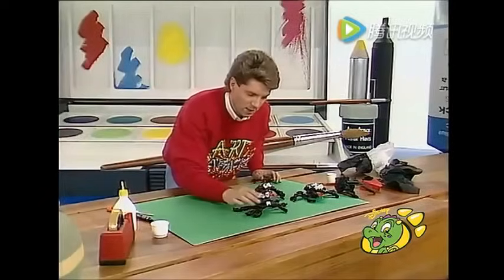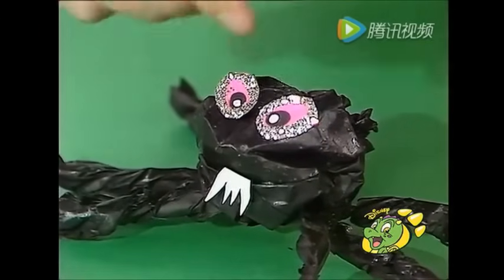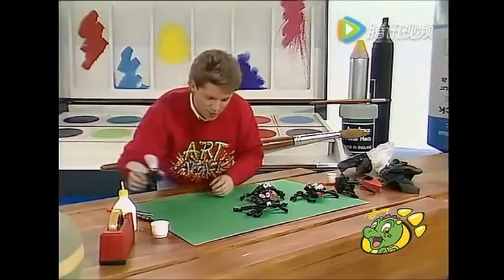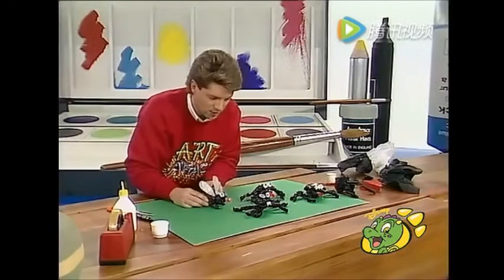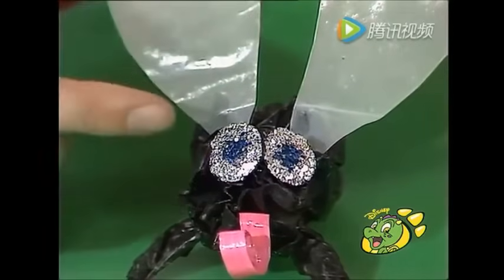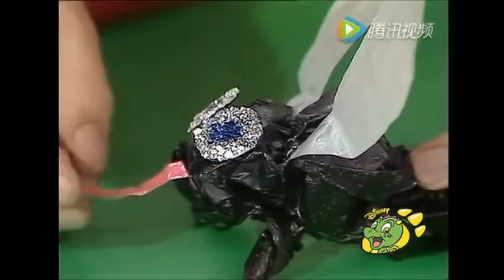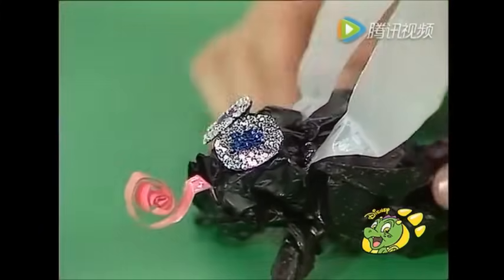It could look like this, on the other hand, if you make some eyes, glitter around the side there, and some scrap paper teeth, or if you use greaseproof or tracing paper, it could look something like that. Again, I've made glitter eyes. A little tongue there, just turn it round so you can see that. Long piece of paper, and I've curled it around a pencil.